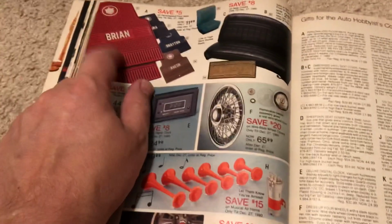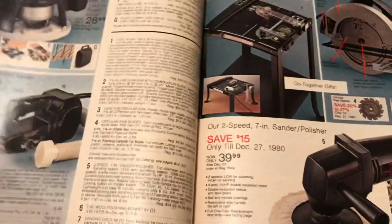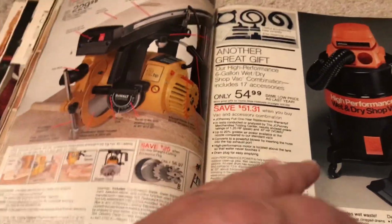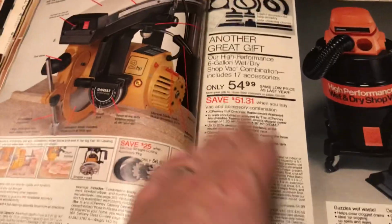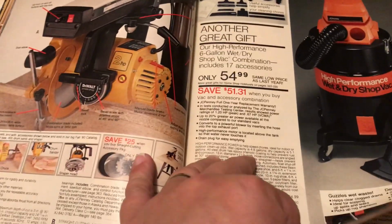So if someone gets in your car, they're going to step on your name. Weird. Scrape dog crap on your name, and I wouldn't want that. I would want someone's name I didn't like. Actually, if I knew a guy named Brian who I hated, I would get those floor mats for my car. And if someone stepped in dog crap, I'd say, just don't worry about it. Scrape it off on Brian.